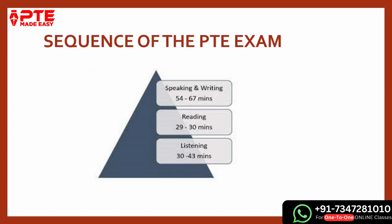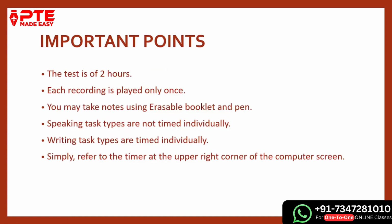Proceeding further, what is the sequence of the PTE exam? The whole PTE exam commences with the personal introduction part, in which you are given 1 minute to introduce yourself. I'll also tell you what to say in the personal introduction just now. After the personal introduction, we have the speaking and writing modules, followed by the reading and listening modules. As far as the timings are concerned, I have already mentioned that in the previous slide. Now, important points that you need to consider.